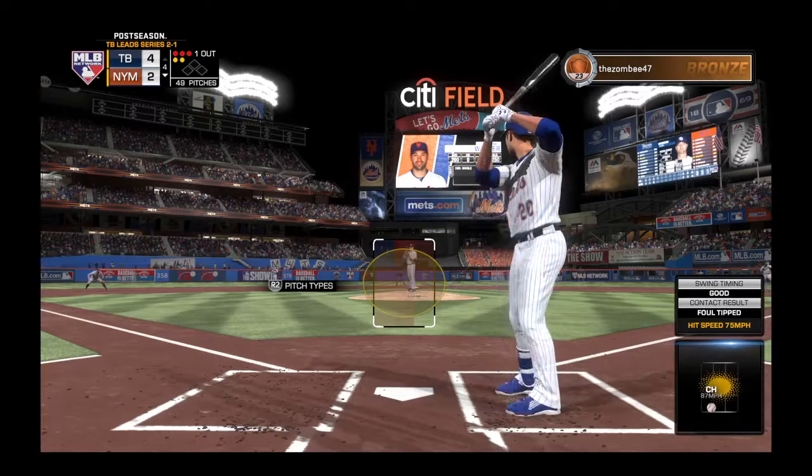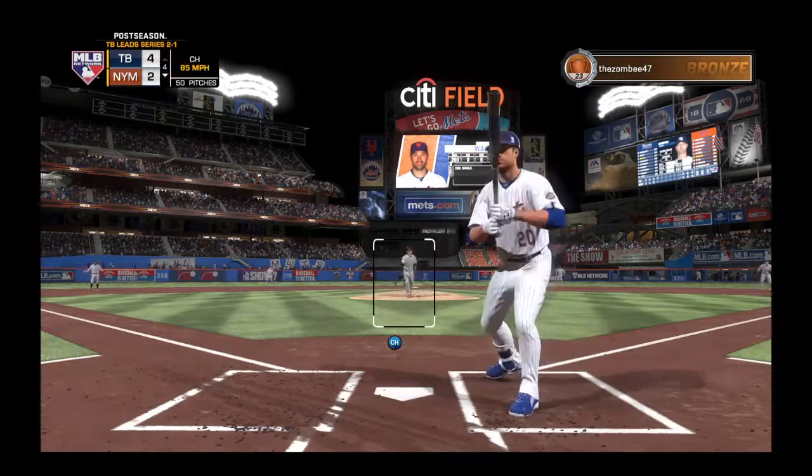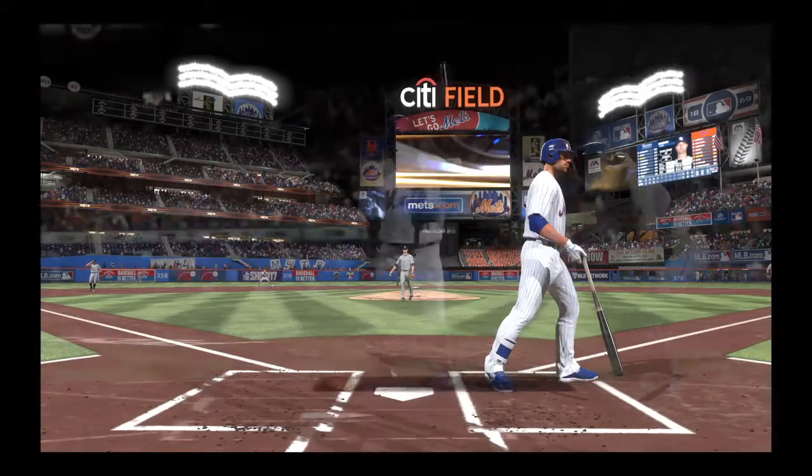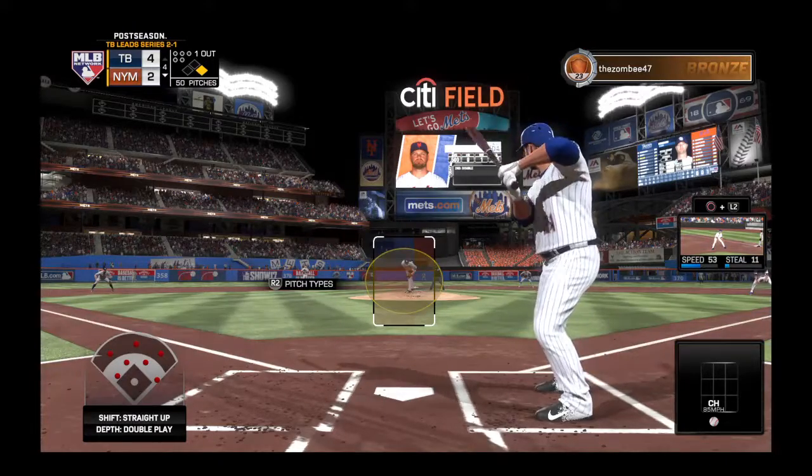Fouled straight back. Tell you what, that was a nice swing after the sequence, following a fastball to get a changeup and you foul it off. Pretty good approach. No walks yet. Here's the delivery, and he lost him here on 3-2 as that pitch misses. It's ball 4. Now batting, Lucas Duda.